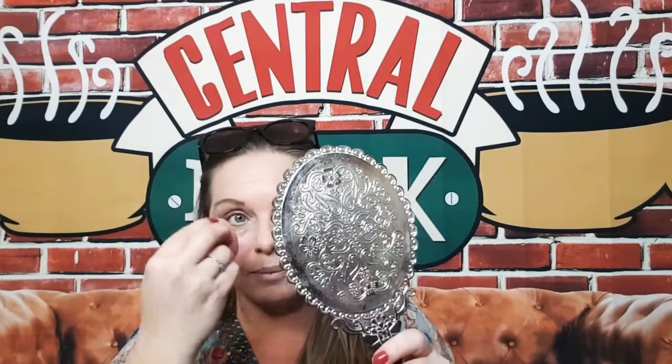I'm telling you, I'm digging this foundation. I think the shade is perfect for me. I don't mind a light to medium coverage, as long as it kind of covers a little bit of my redness, but still makes it look natural. I like that. I gotta tell you, I'm liking this. This foundation is crazy.